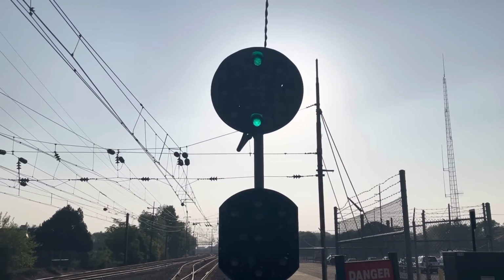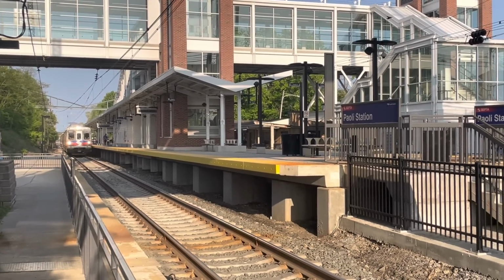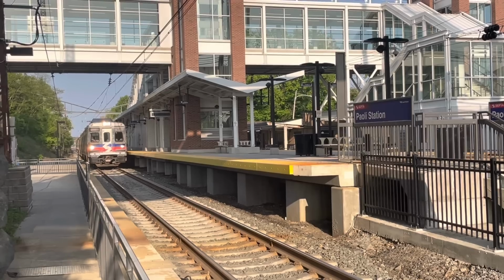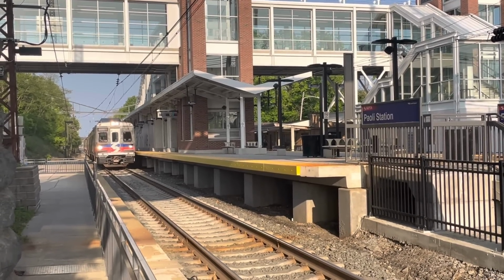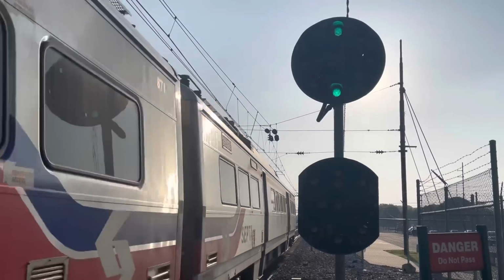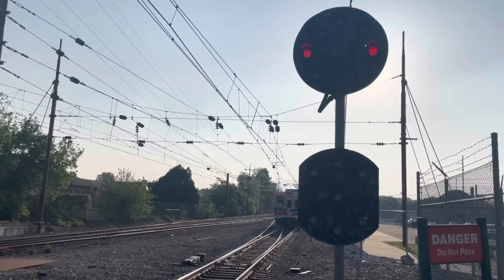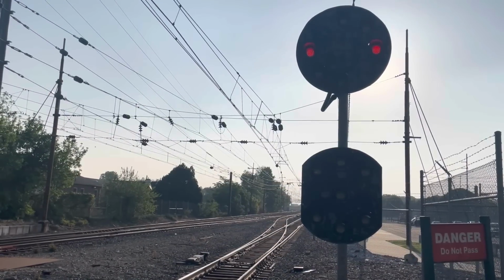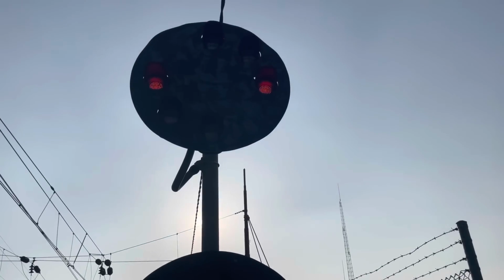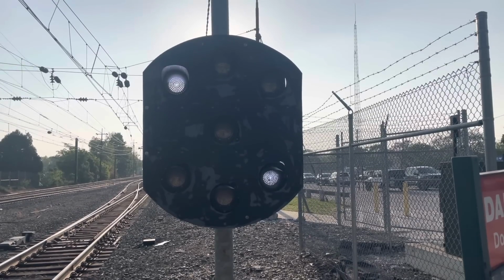We got a clear signal for 9553 bound from Malvern. And here he comes at 6:28. Some good stuff. For a change, I don't feel like I'm gonna sneeze. Well, this is a restricting signal. Red over a left-handed diagonal. I got 5344 from Malvern to West Trenton coming in.